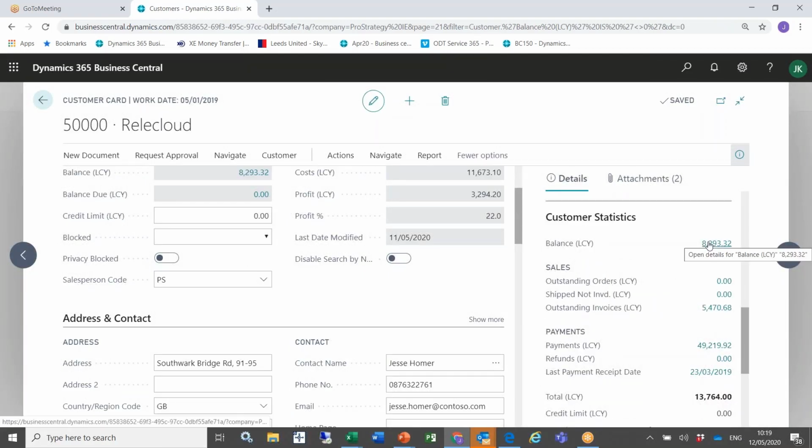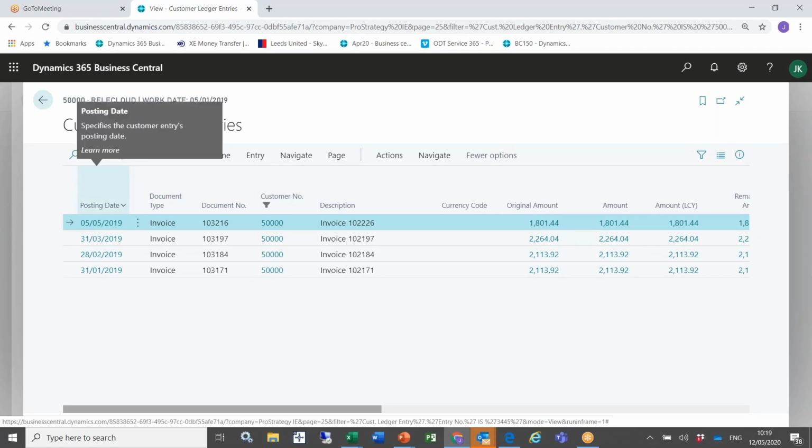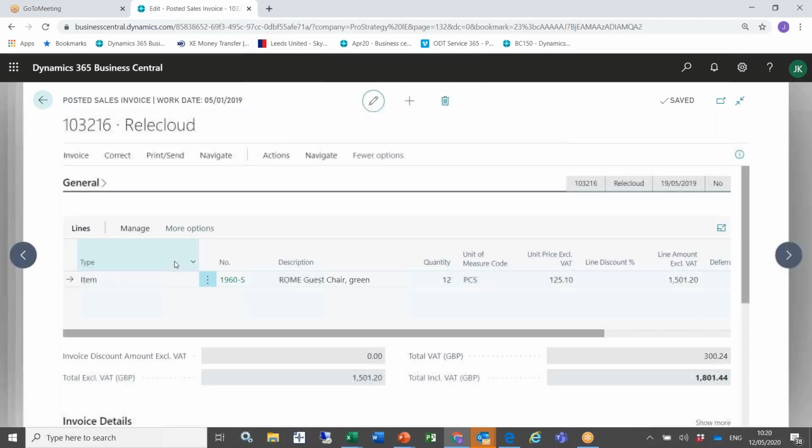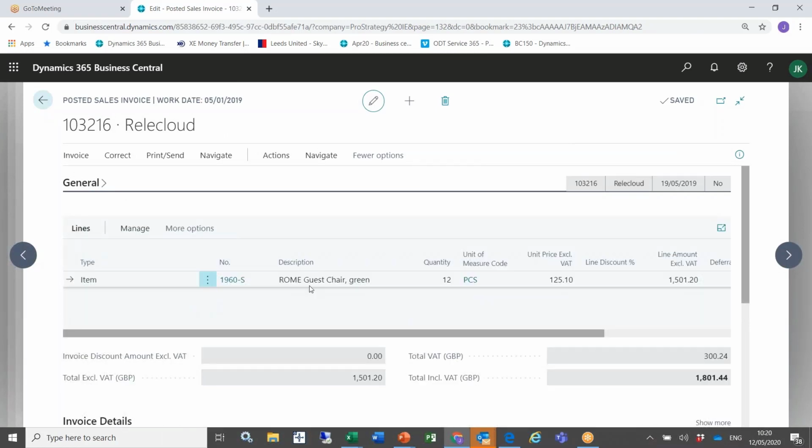For instance, if I look at balance here, and I click on balance, it brings me to the sales ledger and the open items for that customer. If I want to understand what that invoice was about, very quickly I can click online and show document. It will actually open up the sales order, so the sales order and what the item was at the line level.